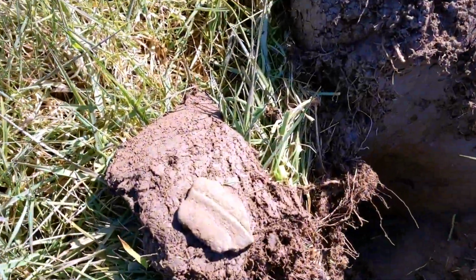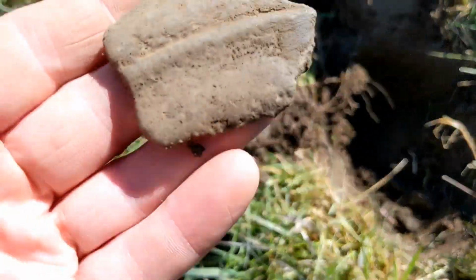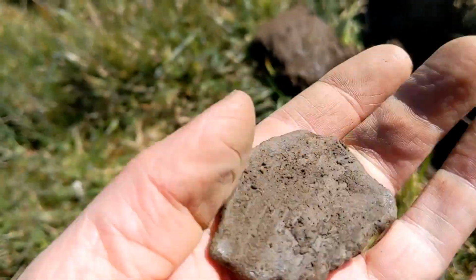Next find, looks like something pretty old again. It's this. Is that the rim of a pot? Or rim of a plate?